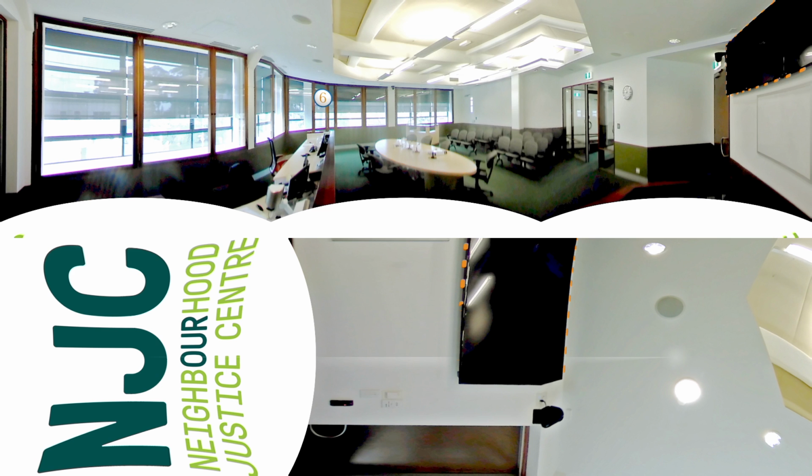On the wall, there's a screen so people can appear in court via audio-visual link from another location, from custody, or from the NJC's on-site remote witness room. There's a number of reasons people might appear in court via an audio-visual link, including convenience, saving on costs and travel time, enhancing safety, minimising emotional harm, and in response to legislative requirements about whether people in custody need to attend court in person or not. There are 2 holding cells at the NJC for people who are brought in from custody to attend court. These are not overnight cells.